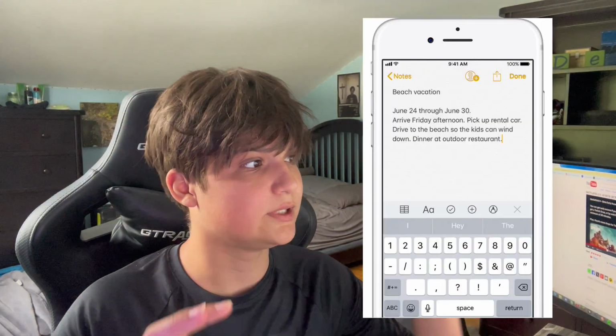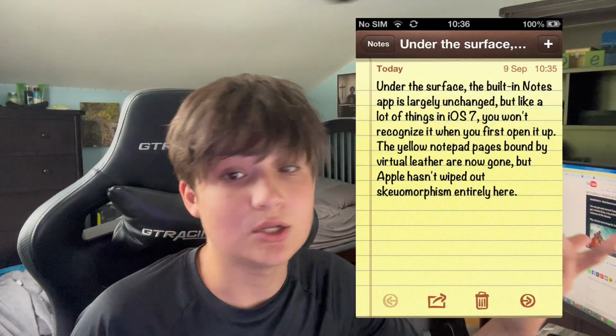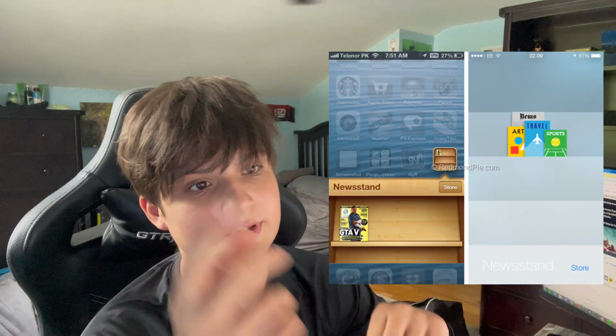I'll put an example here for all of these on screen. And other things like the Notes app. If you don't know what the Notes app was beforehand, it looked like a real note, and it looked like you're flipping through notes. Like how the newsstand looked like a real newsstand. And how the Compass app didn't even look like a compass anymore, and it was hard to even tell what it was supposed to be, and it was very hard to understand what you're supposed to do.